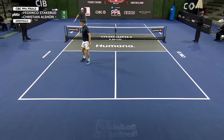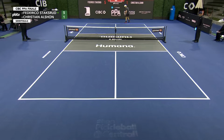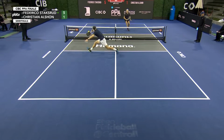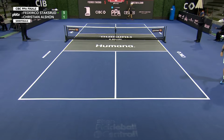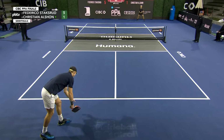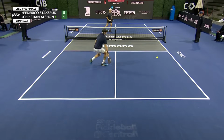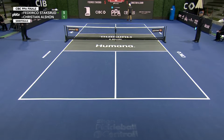Side out. Five one. Nice play from Alshon. Yeah, you mentioned he's 6'2", and his wingspan is pterodactyl-like there. I mean, my goodness, those are two shots that Staksrud thought he had on the ground and just didn't. Great reach. Fed said pterodactyl. Couldn't reach that one.